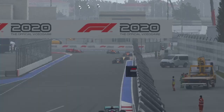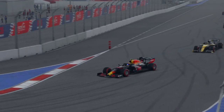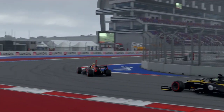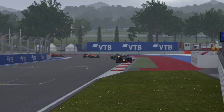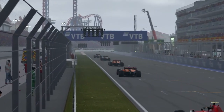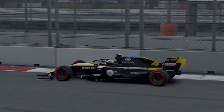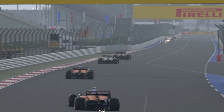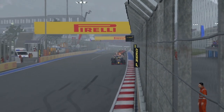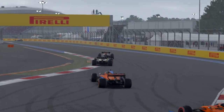So next up we will be on board with Lando Norris. This will be very good. And we've got 2 McLarens behind the Renault. So on board with Lando now. This is start of lap 5. It's a good looking Renault Formula 1 racing car, that's for sure. Can Lando make a pass?